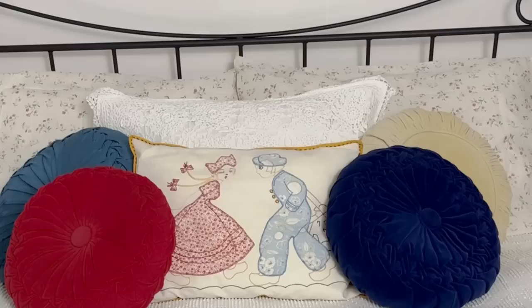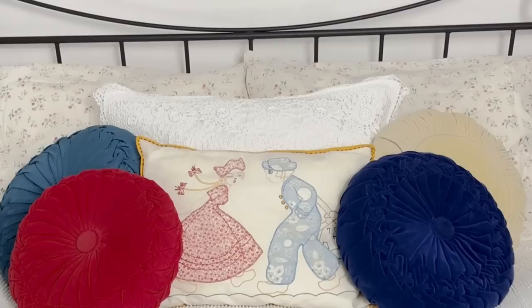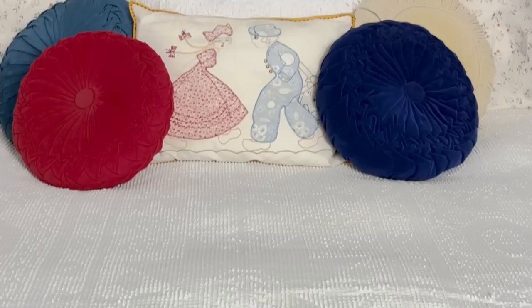Those are the pillowcases that I thrifted for $1.99 each. And the crocheted pillow sham. And then this is the chenille bed cover. It's in really nice condition. It does have a couple small snags, but other than that, it's in really nice condition. It fits the bed perfect.